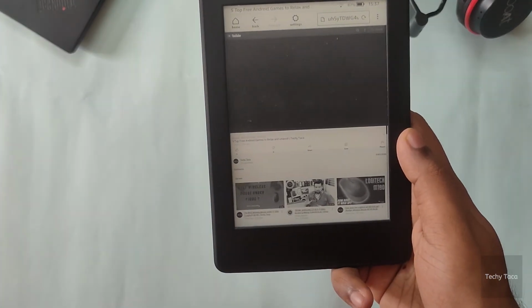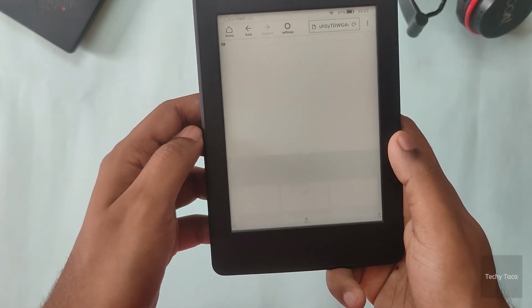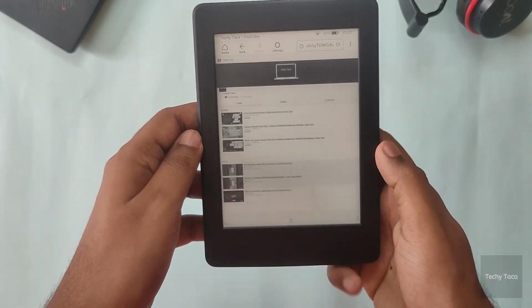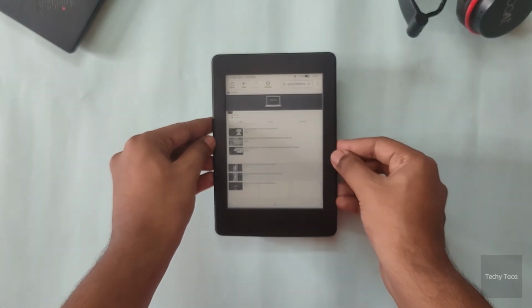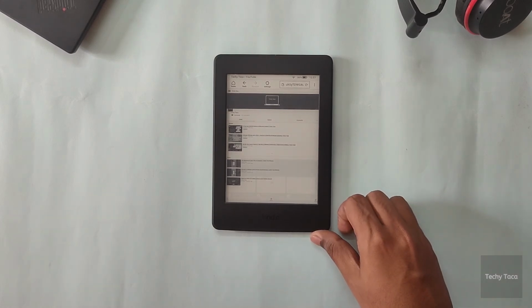Overall, the experimental browser that Amazon has incorporated with the Kindle can prove to be quite handy, such as in situations where you would want to search for a topic that you had come across while reading. There are a number of caveats which hinder the user experience, but hey, you didn't buy the Kindle just to surf the web.